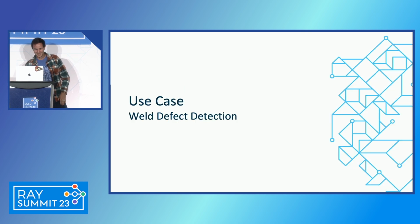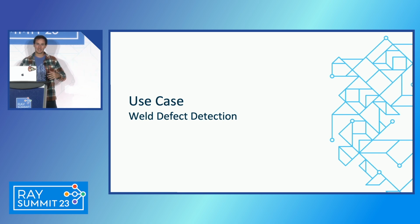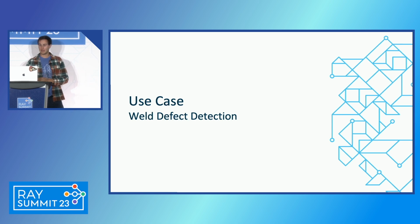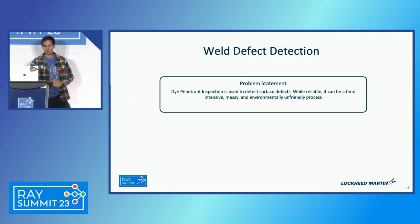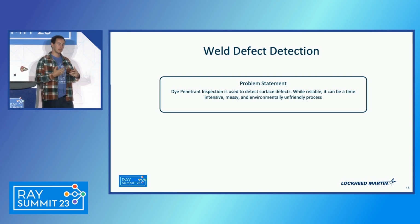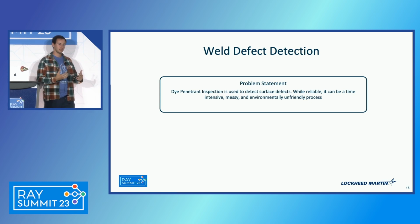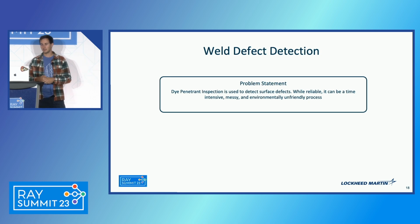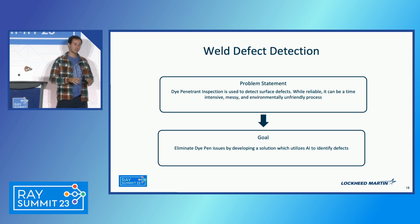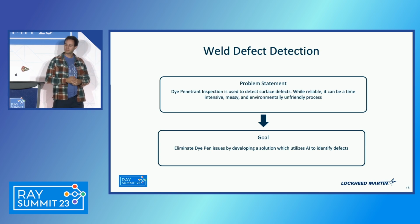It's okay. Cool. Lastly, we'll talk about the weld defect detection use case. This is essentially detecting defects in weld surfaces through a camera feed. Let's talk about the legacy solution. Initially, there's a solution called dye penetrant testing, inspection, and it's just very environmentally unfriendly, slow, and I think we could do it better. So the goal with this use case is to eliminate this old method and move to computer vision and object detection.